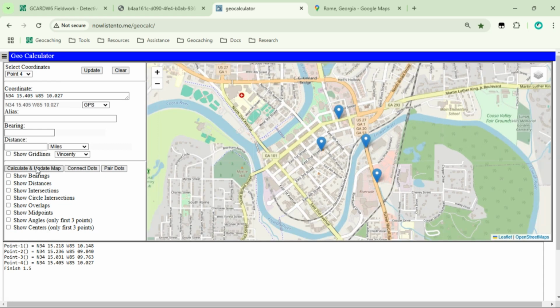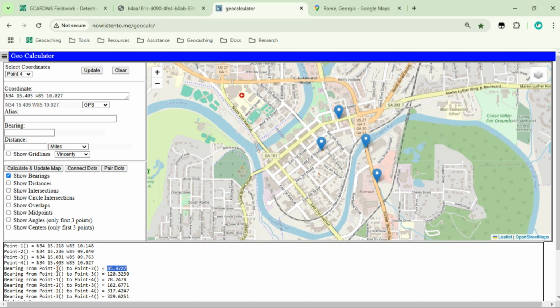So yeah, we have these points and we can do that with all these images, right? So this was the first one, the second one, and the third one we found. Now, it helps a little bit if we turn on our directions, so show bearings, and press calculate and update, and it will see from 1 to 2, it's 85 degrees. This is 120, and this is 28 degrees, right? So roughly, I mean, we're not exact what's going on.